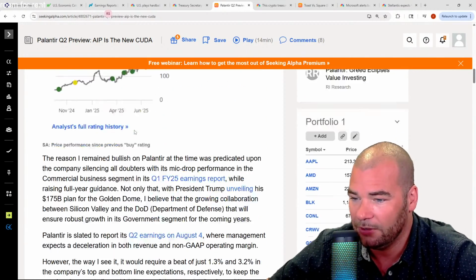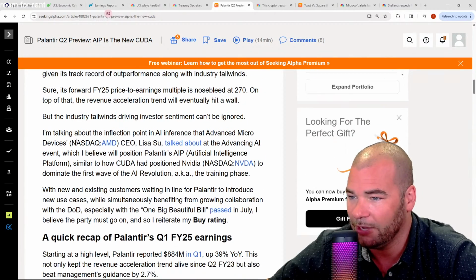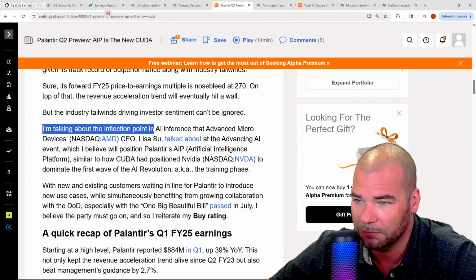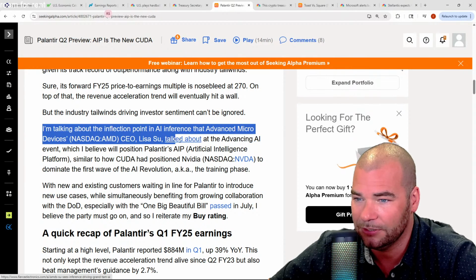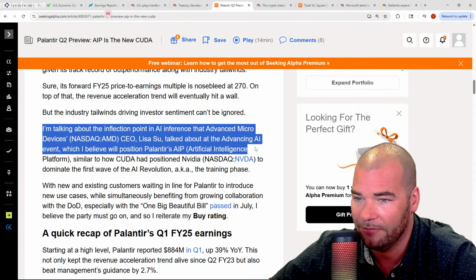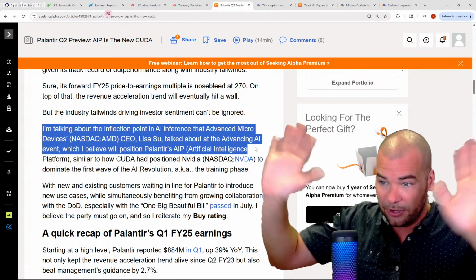So you scroll down, this kind of puts it all together. I was reading this before. Okay, yep. I'm talking about the inflection point in AI inference that Advanced Micro Devices' Lisa Su talked about at the Advancing AI event. Again, I've been talking about this inference thing. The inference thing is the next thing when it comes to this AI revolution.